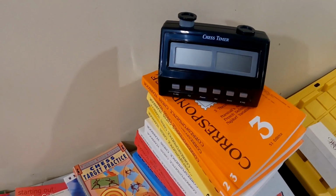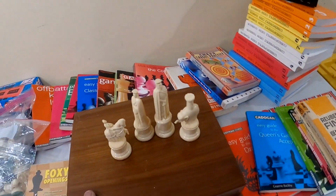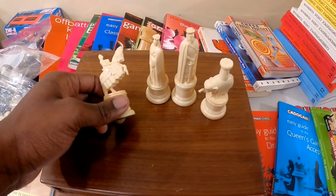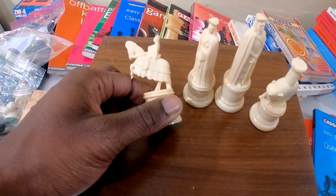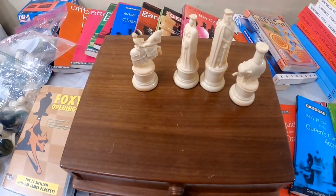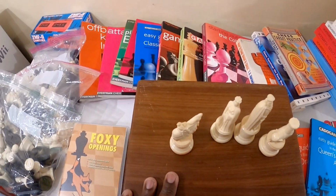I'm going to keep this one. I've always wanted one, so I'm going to hang on to that one. Bought this set, which I thought was really cool. I think we're probably going to keep this as well, at least for now. I paid 10 for this one. I just hadn't seen these types of figures before. It is a plastic set, so it's probably not super valuable anyway, but I'm going to hang on to that one.